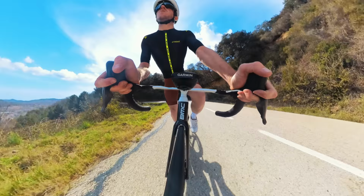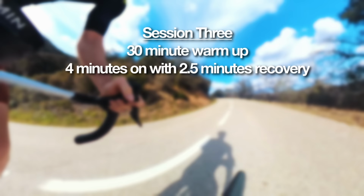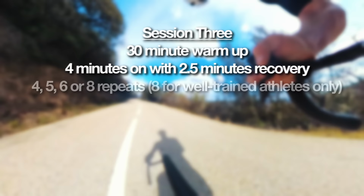Those are getting a little bit harder. What have you got for us for our third training session? This one at our company is very much like a holy grail of sessions, and that is your 4 minutes maximal effort. 4 minutes on, typically we like 2.5, 3 minutes off. Exactly the same number of repetitions, anything from 4x4, 5, 6 or 8, depending on where you are again in your fitness.